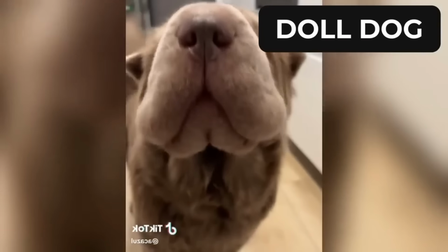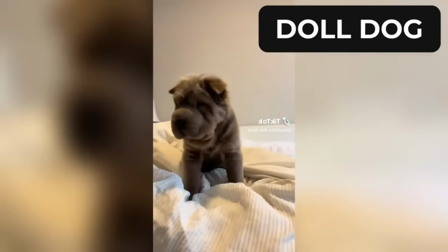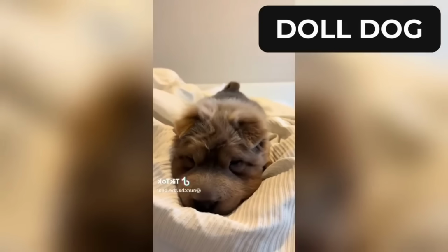The Shar-Pei bear looks like a living plushie. Super fluffy fur, folds, doll-like face, and a calm attitude. The dog that makes you say this can't be real.